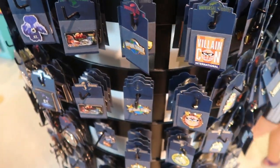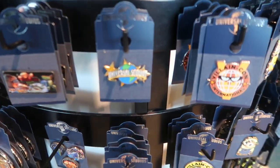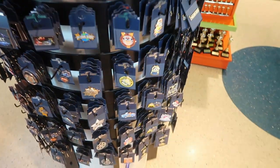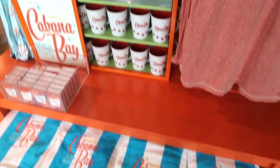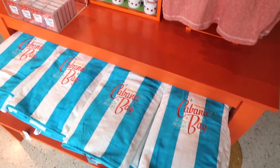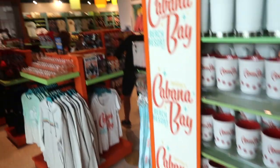They have so many fun Universal pins. I actually think I'm gonna get this one at some point. That's one of my favorites. And then there's a Velocicoaster pin that I want. Oh, and of course, Cabana Bay merch. I love all this. I wanna get something Cabana Bay themed too. Maybe like a pin, or I like the towels actually, but the gift shop is huge.